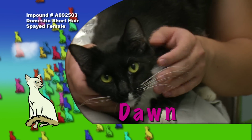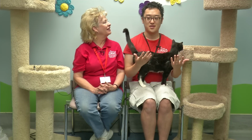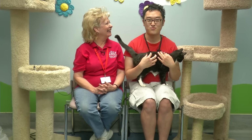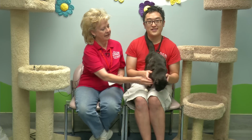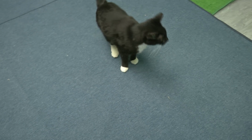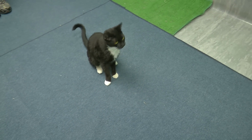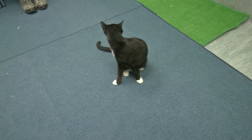She warms up to you instantly. You know, she is like the dawn. She just brightens up your day, as cheesy as I sound. But she's really great. I understand she loves to be brushed, which is really good this time of year, because it is shedding season. It definitely is. But she loves it. She's very patient and just nuzzles right up to you.